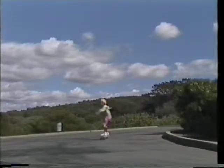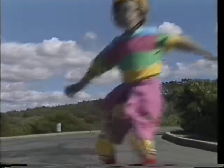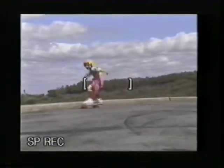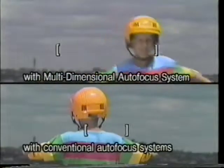Automatic focus frame selection automatically switches the focus area with microcomputer control. If your subject moves to the right or left, it automatically switches to a wider focus frame and searches out the subject for proper focus.